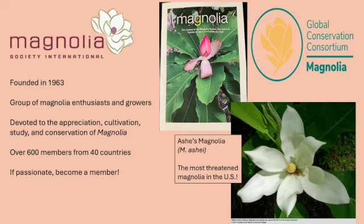Well, you can't discuss magnolias without discussing the Magnolia Society, the Magnolia Society International. A lot of the major figureheads within the history of the cultivation of this great group of plants were actually involved in the Magnolia Society. So it was built up by the people who knew the genus most. It was founded in 1963.